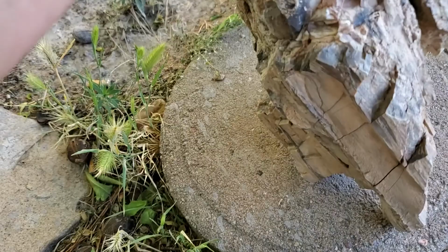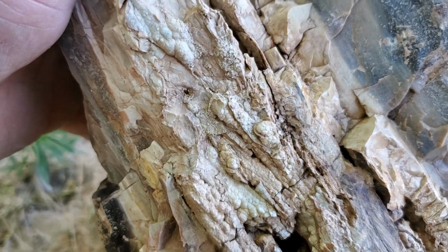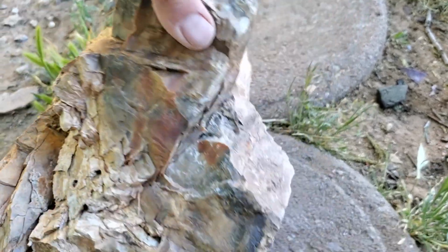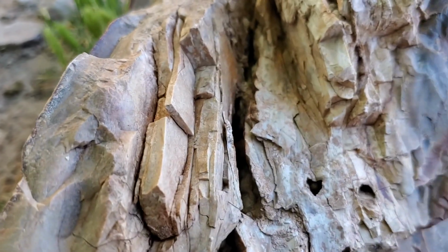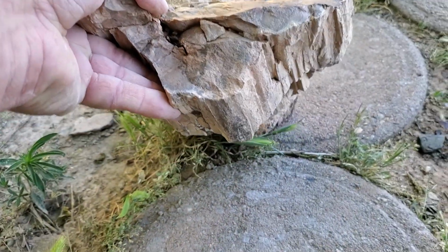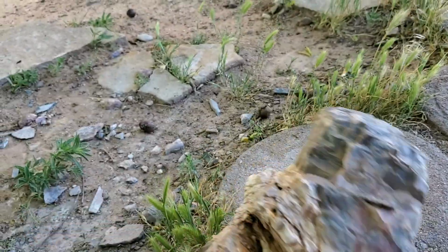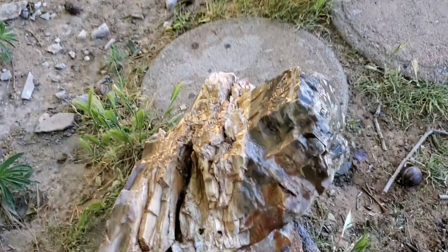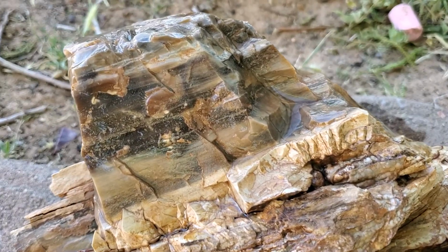I normally don't pick up petrified wood because I find so much of it around my house. But this was a little different. I mean, like you can see, there's some botryoidals on the outside. There's some reds in there. This is the heart of this piece of wood, and it is solid agatized. Crazy little crack. Yeah, there's even a little pocket of crystals right there. So yeah, that's the bigger chunk that I picked up and took home. Love that wood grain in there.